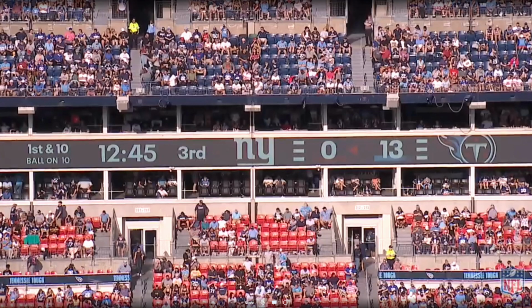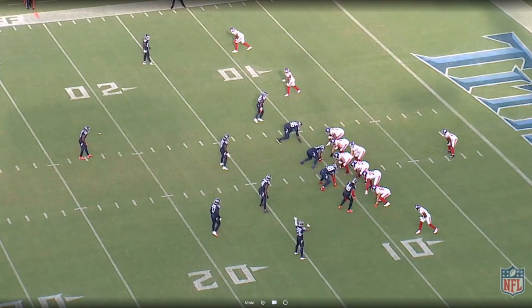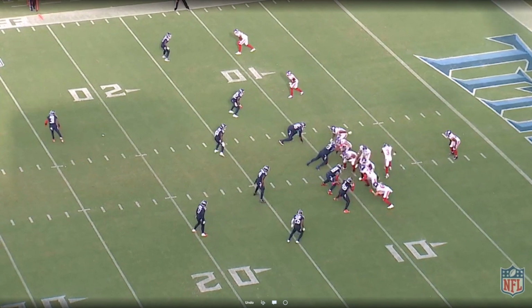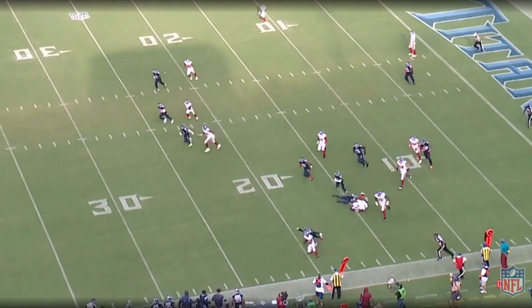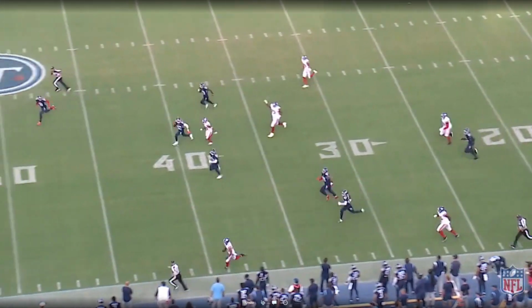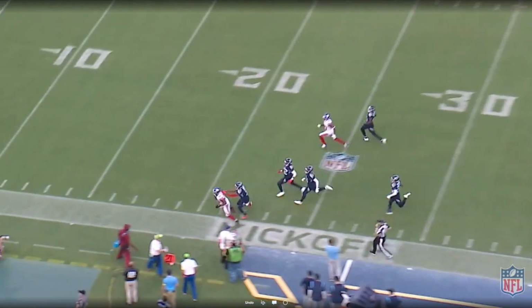All right, here's the first play by the Giants on their first drive. It's a touchdown run by Barkley. The defense did a great job of forcing a 3-and-out. The Giants get the ball at the 10-yard line. They run some pin and pull here for Barkley, and Barkley is able to get the edge and up the sideline, showing off his speed for a 68-yard gain.